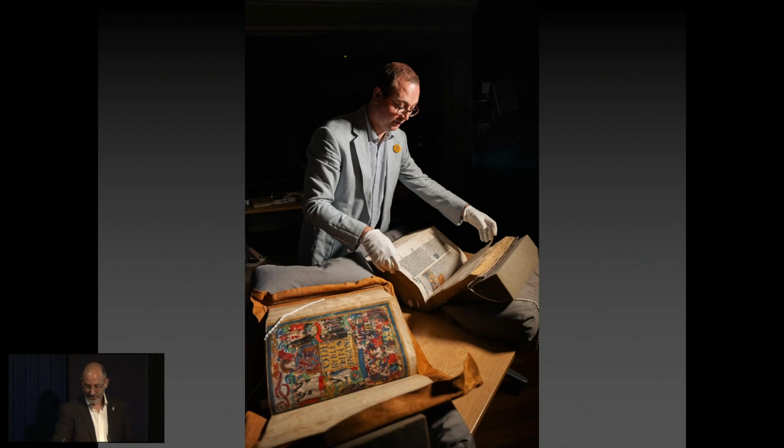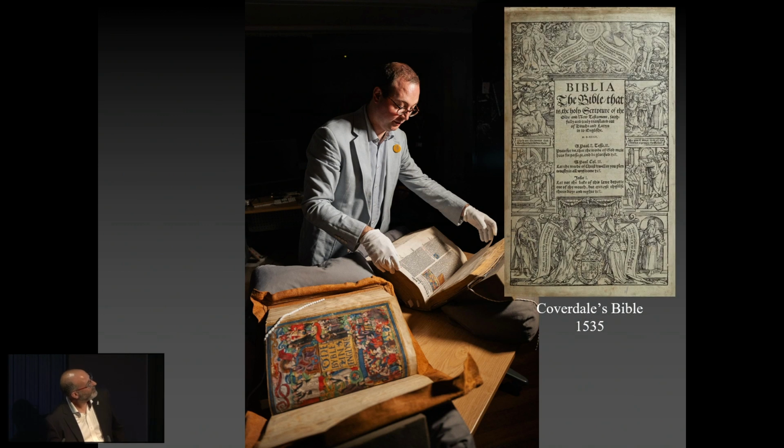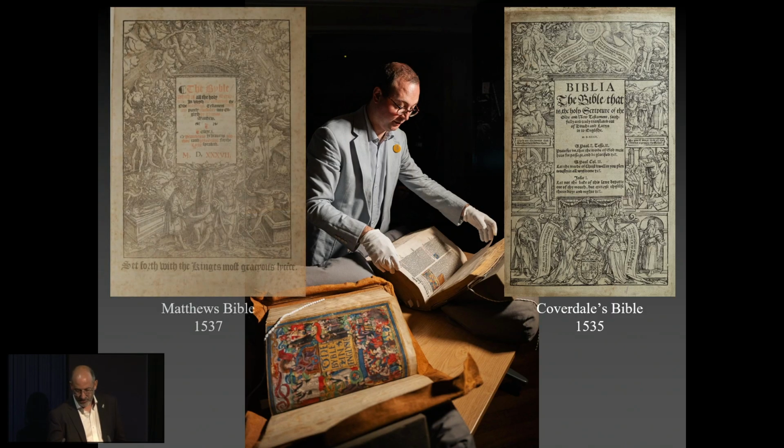And the three main actors in this team were people well known from previous Bibles. Miles Coverdale, whose 1535 Bible is the first full Bible in English, printed of course on the continent, together with Richard Grafton and Edward Whitchurch, who are the stationers responsible for printing of the Matthew's Bible in 1537. So Coverdale was doing the translation and the editing, whereas Whitchurch and Grafton were doing actually the practicalities of printing with Regnault.